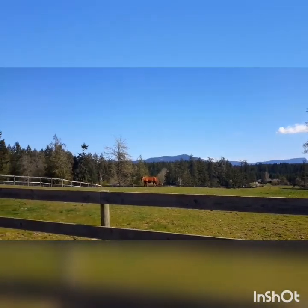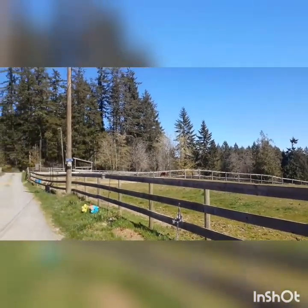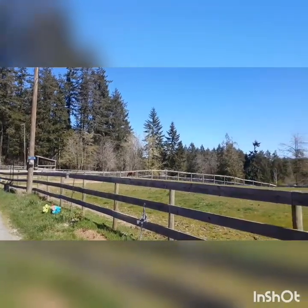It's another beautiful day here at Valley View Farms. Well, the horses are out enjoying the sun.